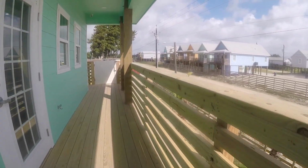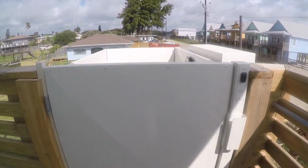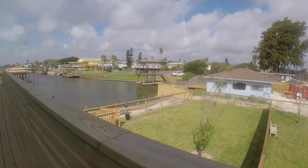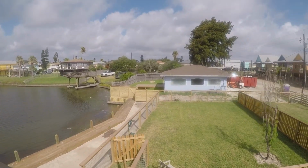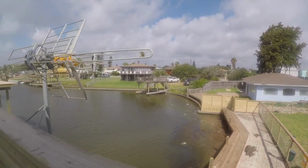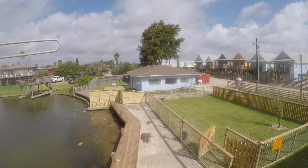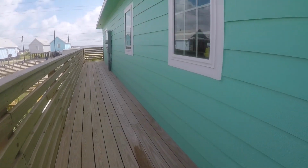So I guess if you have a wheelchair, this is your lift right here. And this is basically that K9 part. There's another one. Basically it for the office area.